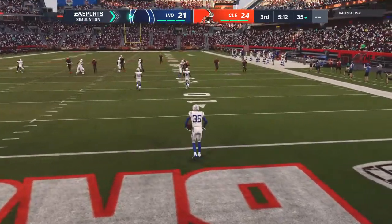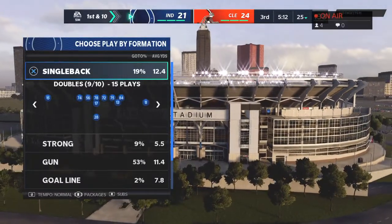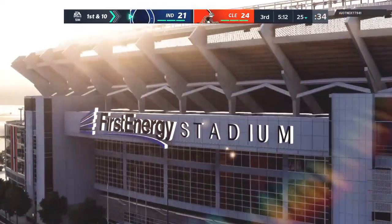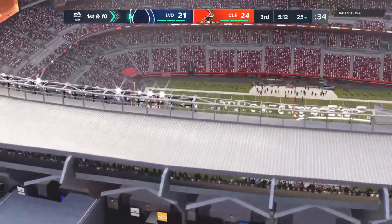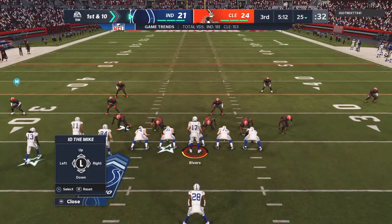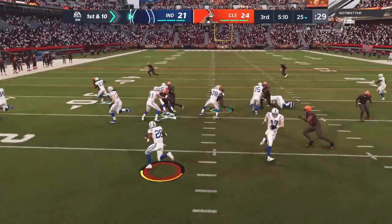That'll be taken about a yard deep. And Smith chooses not to return it, and they'll bring it out to the 25. 25-yard line. The Colts come to the line ready to start their next drive. And last time, decent field position through the pick 6.